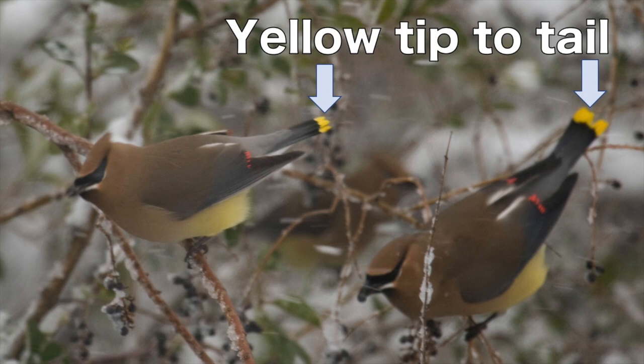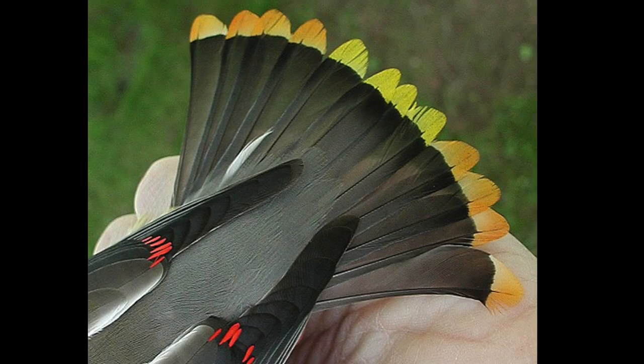On the other hand, the tail is always shown in field guides as yellow, and the great majority of waxwings that you see will have yellow tips, but a small percentage, maybe as much as 1% in some populations of waxwings, will show a distinctly orange band as opposed to a yellow band. And this is what we want to talk about today.